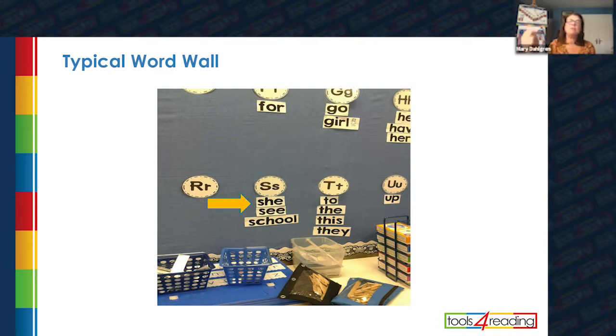So now, even though we know that phonology is an important part of beginning reading, we've completely disregarded that by putting a word like she under the letter S, as if kids should know that SH is the beginning sound of she. Or, oh wait, look to the right of that, to the T. We also have the, this, they. Those are all our voiced TH sounds. Now, how confusing is that for kids when we say to them, well, she, it's under the S, or it's under the T. And you know they continue to read words like that and say "to" for "he" because they're confused by that.